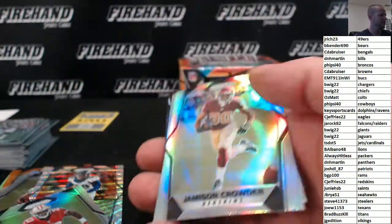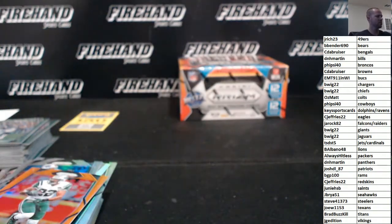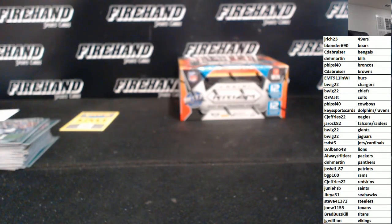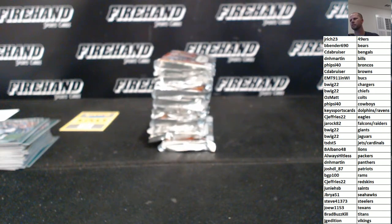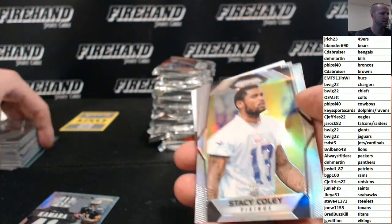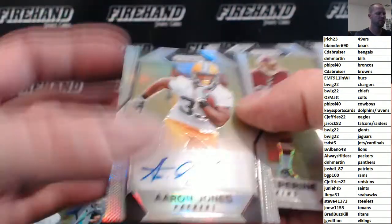Another Kareem Hunt. And last pack of box 11. Matt Forte, orange. Final box. Alvin Kamara, Malik McDowell for the Seahawks to 99 green. Aaron Jones for the Packers.